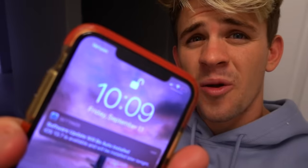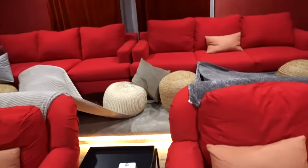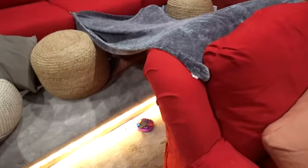Okay, it's pretty late, guys. It's 10 o'clock. I'm going to bed. I'm gonna see how Everleigh's doing. I think she's still in here. It's dark. Oh. Where is she? She's probably in her blanket fort. Light on. Oh, there we go. Everleigh, oh, I see a blanket moving. Hello? Oh, there she is.